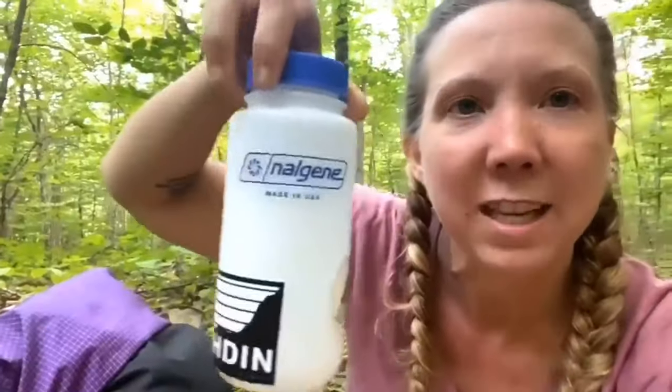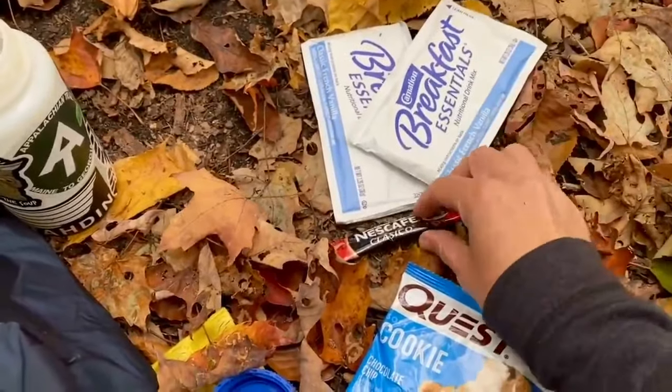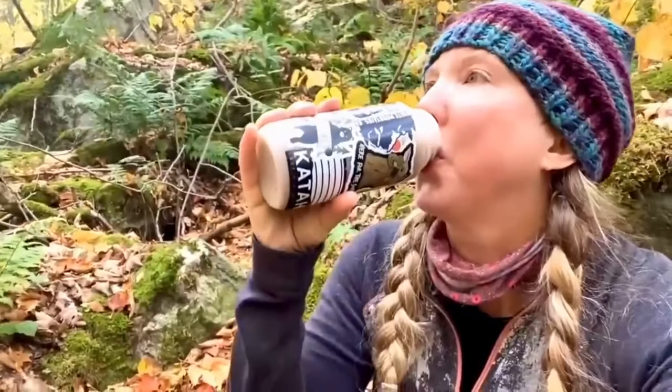Another favorite piece of gear was my mini Nalgene bottle. This is 16 ounces. I picked this up when I flip-flopped up to Maine, which was about midway through my hike. I just really loved this. Every morning, I always had a Carnation Instant protein powder drink for breakfast, and I did that almost every single day of my hike. And this just worked really great to be able to put that in there, shake it up really good, and drink it on the trail.